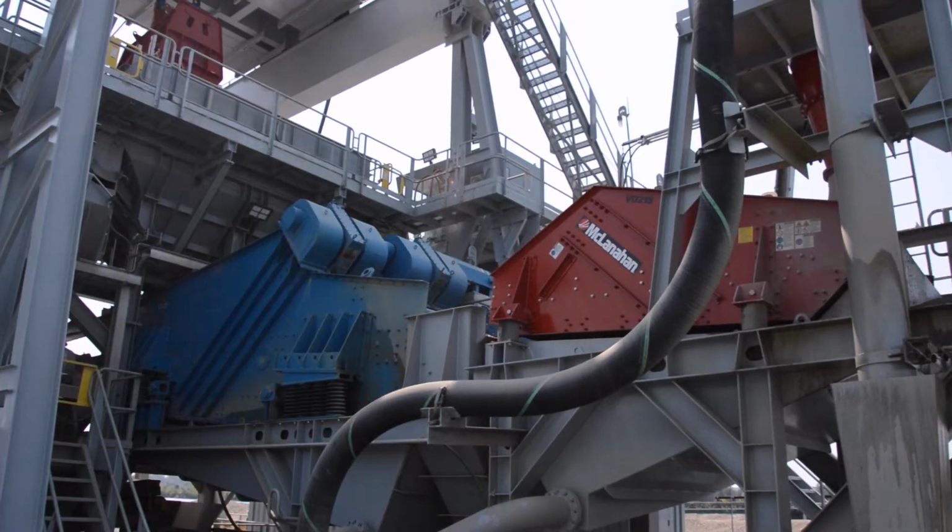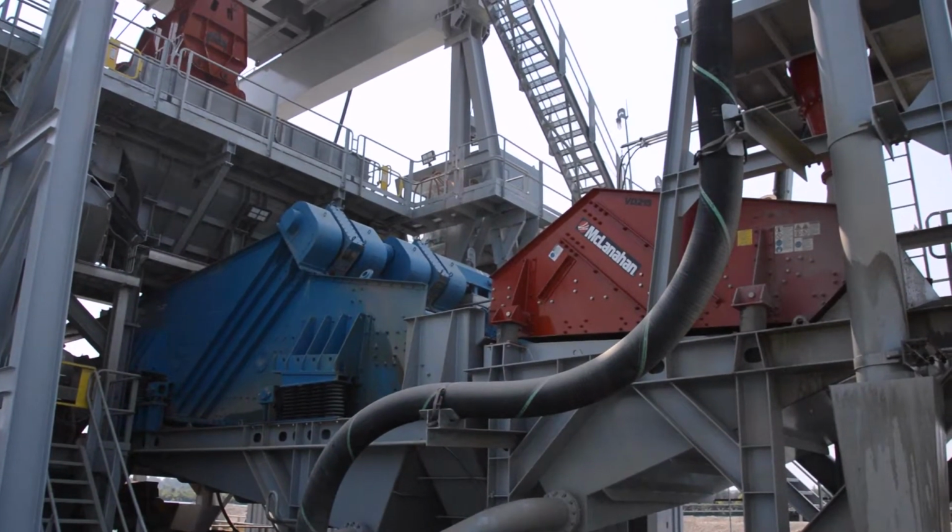It was a multi-million-dollar project where Barrett worked very closely with Supreme Manufacturing. They provided a lot of the fabrication and assembly of the equipment. They brought in some other vendors for the crusher. That's a Telsmith. And there's a Conweld screen, an 8x24 involved, and some Clanahan dewatering equipment as well.